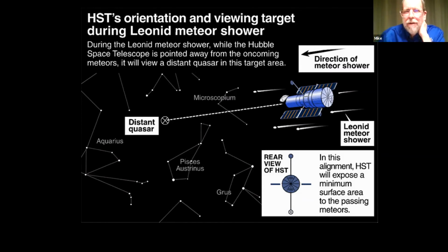And then that way we turn the back end of the telescope to the meteors. What the meteors see for Hubble is a very small target. We make it so the solar arrays are flat, and the big high gain antennas are just always stuck out there. They're small targets anyway. They're only 2 feet across. But this is the back end of the telescope. And so, we've actually done this in the past.